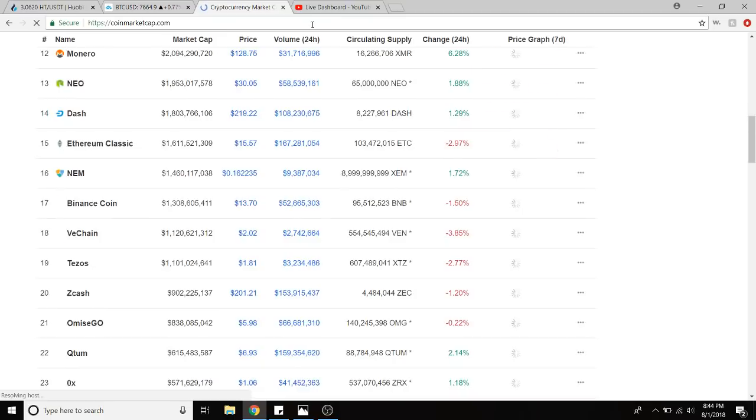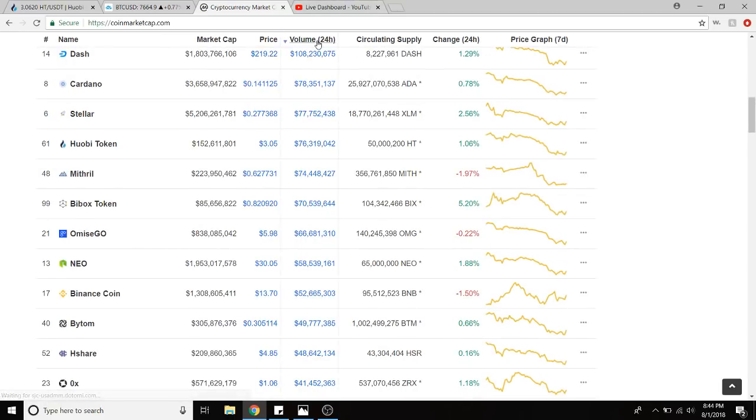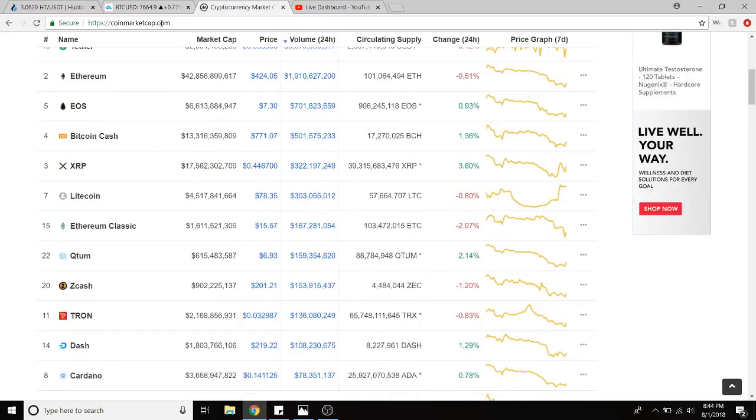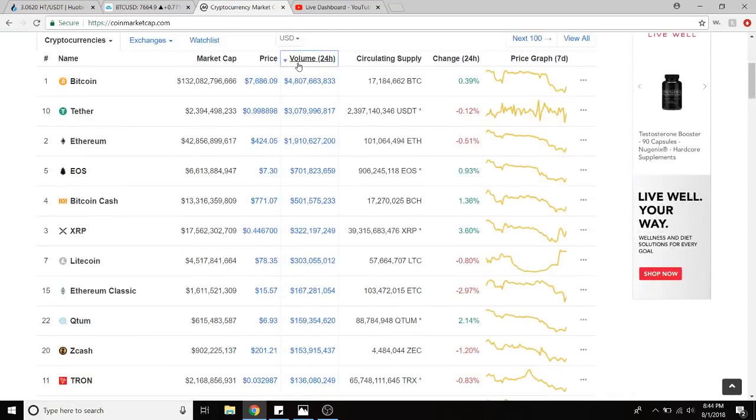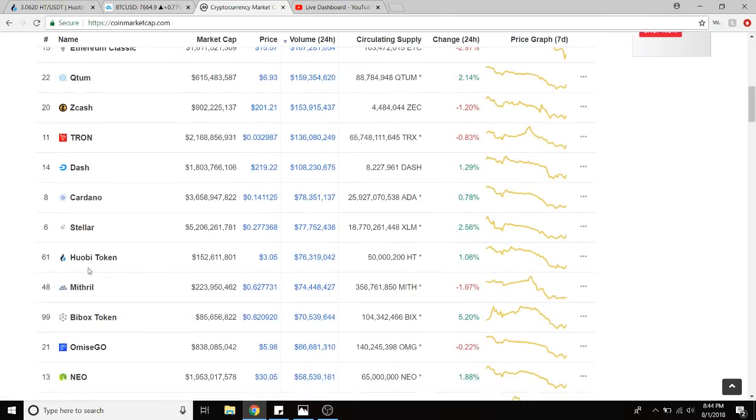I could go ahead and refresh the page, and this is something I really like about this coin: the volume. Just go ahead and click here on coinmarketcap.com. Change it to descending from high to low, and scroll down just a little bit, and HT comes out right away. It's ranked number 61. This has actually been rising very slowly but surely.